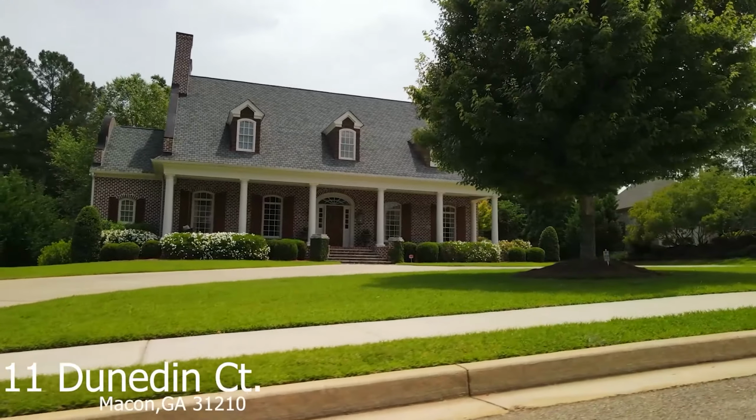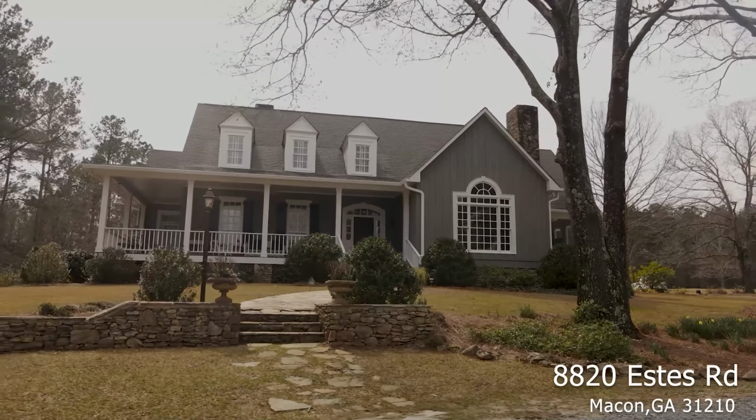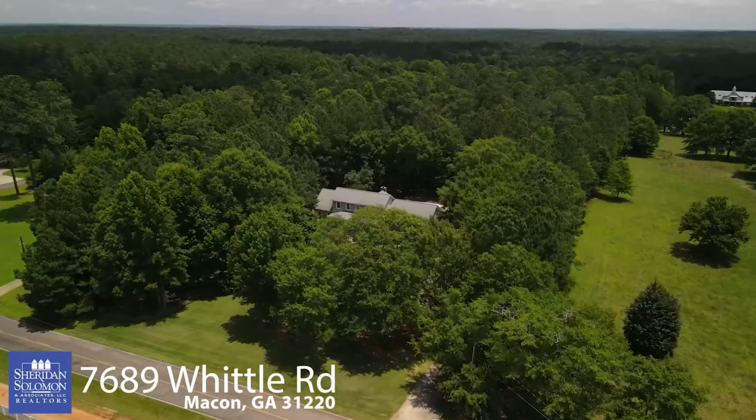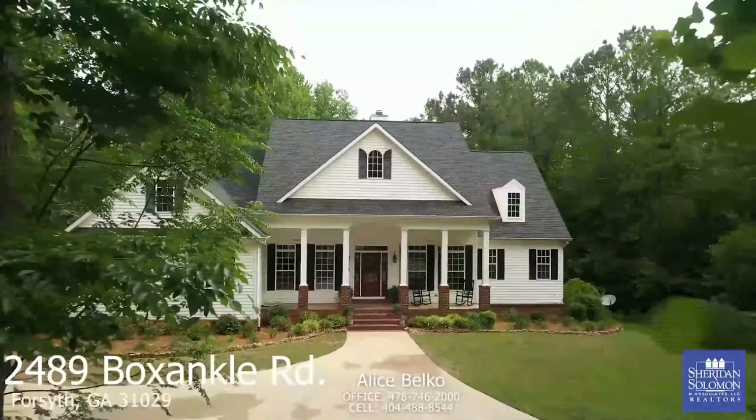Dunedin Court in Macon, Georgia, Glen Mary Subdivision, Estes Road. Chris, tell me how peaceful it is. This is Address, but it's a Monroe County listing. It's over 2 acres. It is peaceful, tranquil.